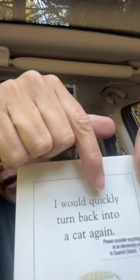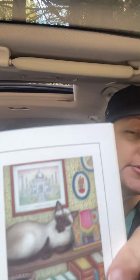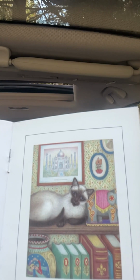I would quickly turn back into a cat again. Oh, so he knows he was just pretending. Oh, look at him on the shelf. What a sweet kitty. And that's the end of the book. Very interesting, right? What an interesting book.